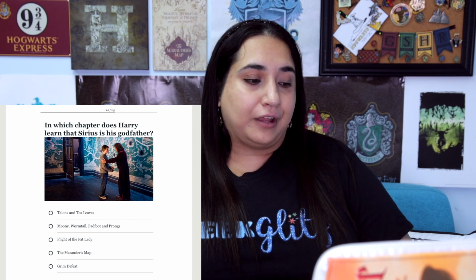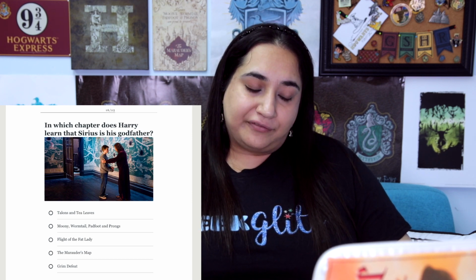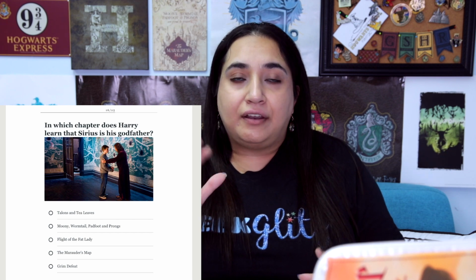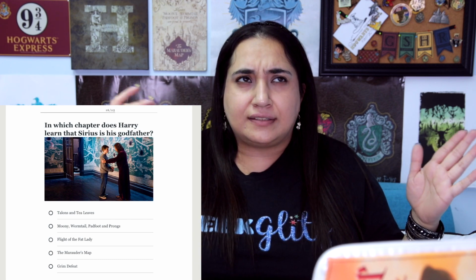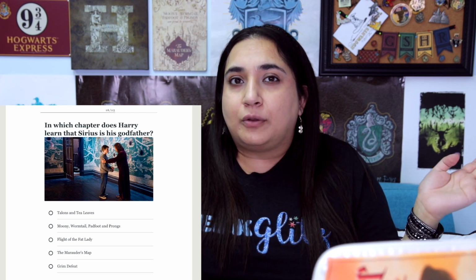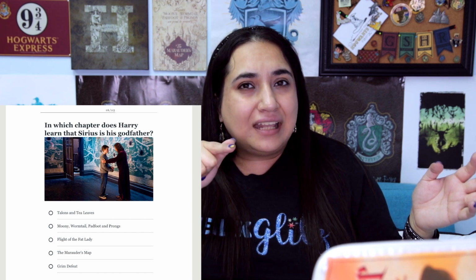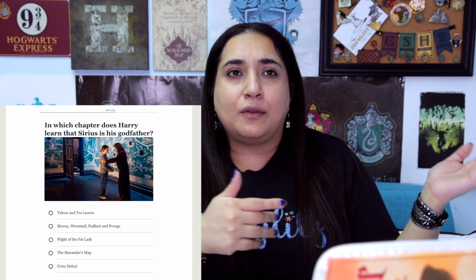All right, next question. In which chapter does Harry learn that Sirius is his godfather? Okay, so this is the 3rd book, and the options are Talons and Tea Leaves; Moony, Wormtail, Padfoot, and Prongs; Flight of the Fat Lady; The Marauder's Map; and Grim Defeat. Harry finds out that Sirius is his godfather when he's sneaking out to Hogsmeade under the cloak. I don't think it was Talons and Tea Leaves because I think that was the chapter where Trelawney makes the prophecy about Voldemort's most loyal servant rejoining him, which is relevant to Wormtail. And Moony, Wormtail, Padfoot, and Prongs is probably the chapter where we learn the history of Harry's father and his friends, like at the Whomping Willow. I'm guessing that.